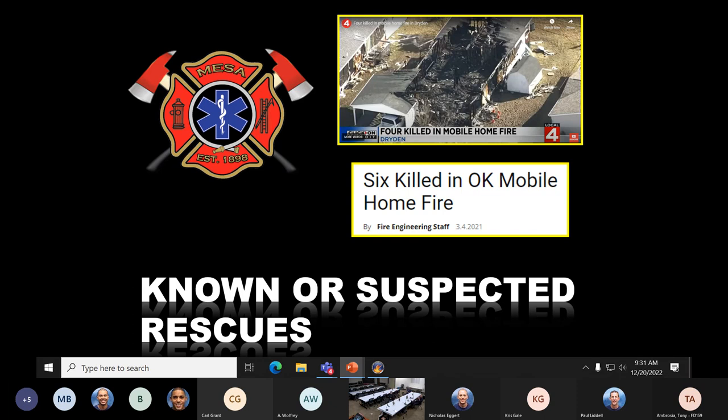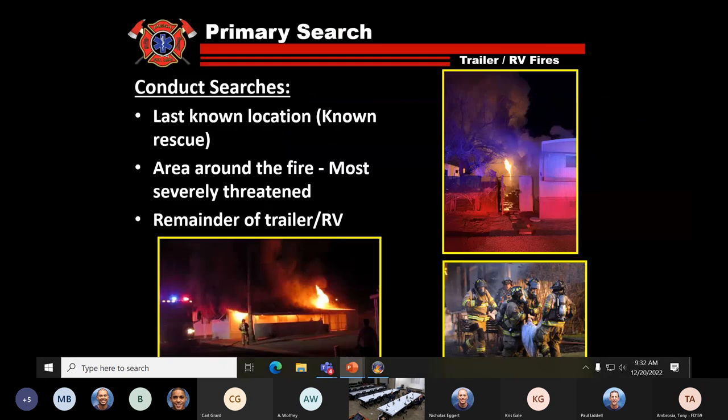But you can see here, just two incidents that I pulled off the web with a quick search: four people killed and six people killed in a trailer fire in these two cities. And that was just the first two that I picked up. So not unusual for us.